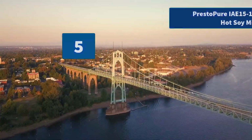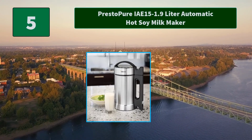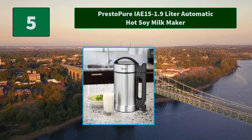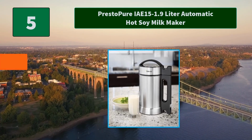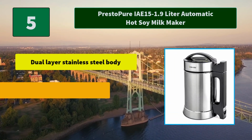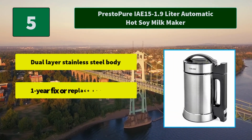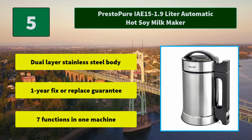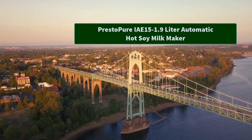Number 5. Presto Pure IE15 1.9 liter automatic hot soy milk maker. Perfect for nut milk such as almond, cashew, macadamias, Brazil nuts, hazelnut. Filterless grinding for easy cleaning. Main features: dual-layer stainless steel body. 1-year fix or replace guarantee. 7 functions in one machine.